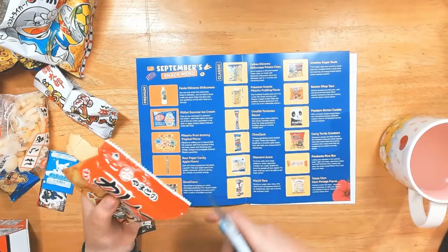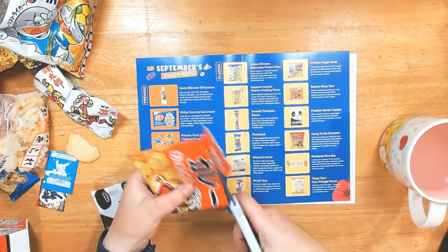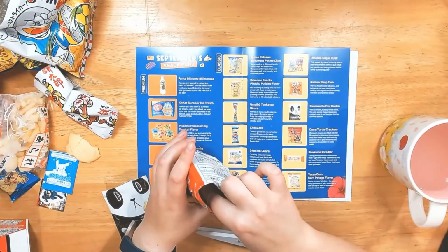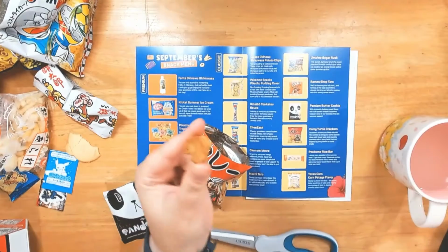So again, we've had ones like these before. They're just curry flavored snacks. Mind you, it's Japanese curry flavor, which is a bit on the sweeter side than other curries. So again, shaped like a turtle shell. We've had these snacks before. And I love them.